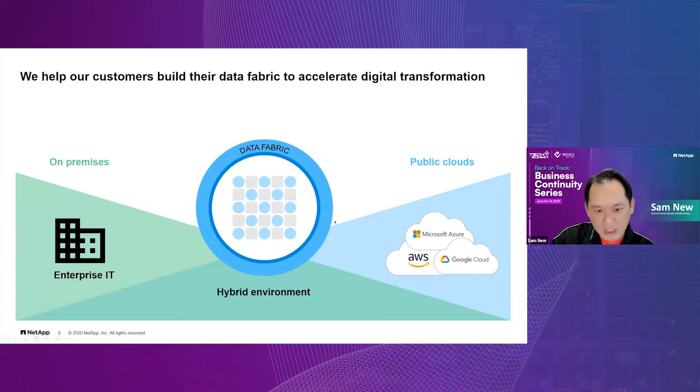Okay. So the second question is, how do we help a customer moving from on-prem to the cloud, and how do we do the hybrid environment? My answer to the challenge that enterprises face in the hybrid multi-cloud environment is what we call data fabric strategy. The term data fabric is not a product, but refers to our extensive portfolio. Data fabric is NetApp's vision of data management and NetApp's architecture for hybrid multi-cloud environment.